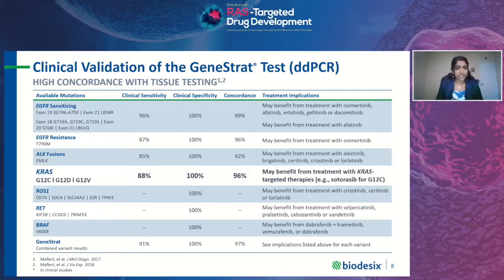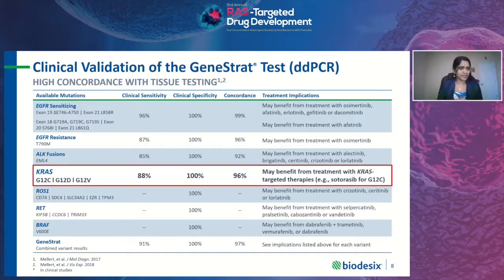As I mentioned, the GeneStrat test is a genomic assay that utilizes ddPCR. And this is a slide that's showing some of the performance specifications, some of the performance metrics, for this test. You can see on the left-hand side here all of the mutations that this test actually looks at and identifies. And you can also see in the middle here, I've highlighted KRAS, which has the 3 different variants that we measure.